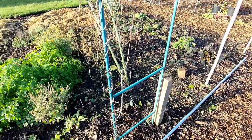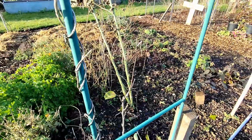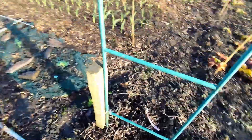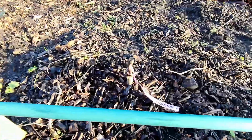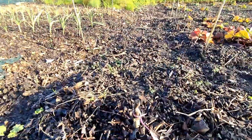This is my pear arch. It didn't do that great in the summer. I think it has some kind of disease, maybe fire blight. I had to cut this down almost to the ground. I kind of doubt it's going to regrow, but we'll see.